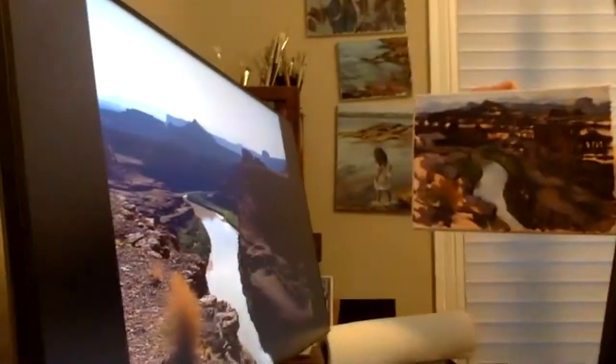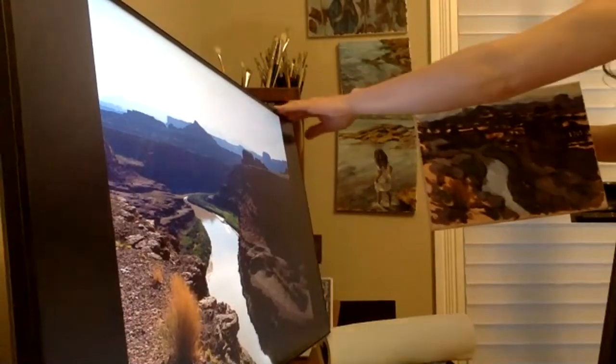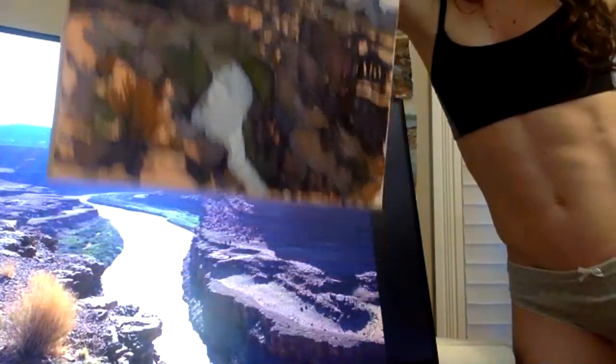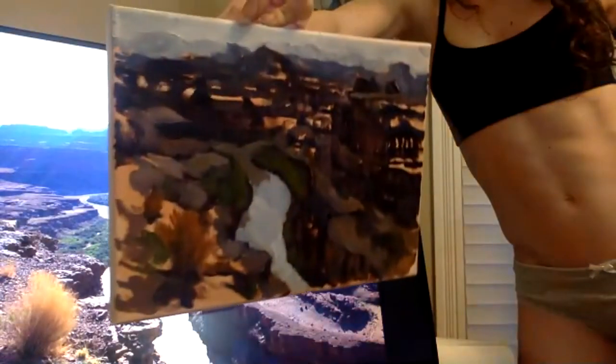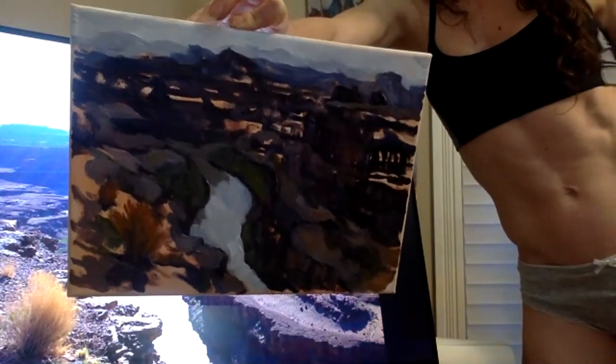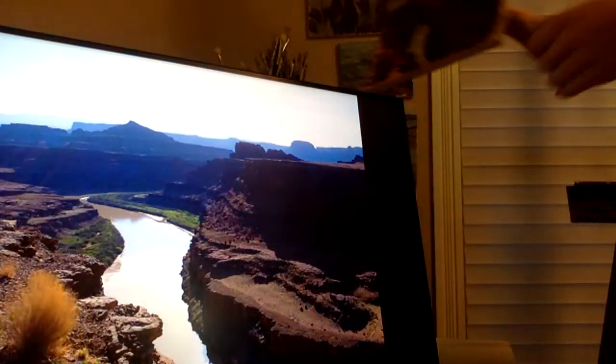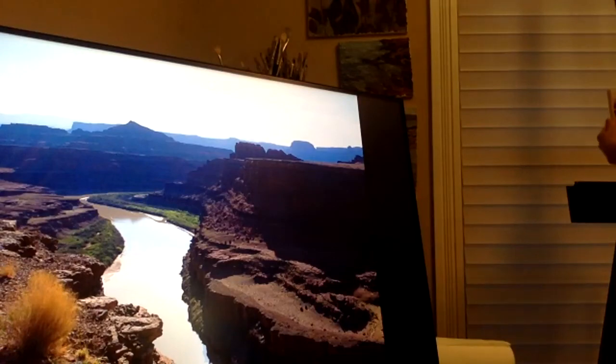It is supposed to be this sort of scene going on. So you can kind of tell how that comes together. It's a good start. It's going to need some more.